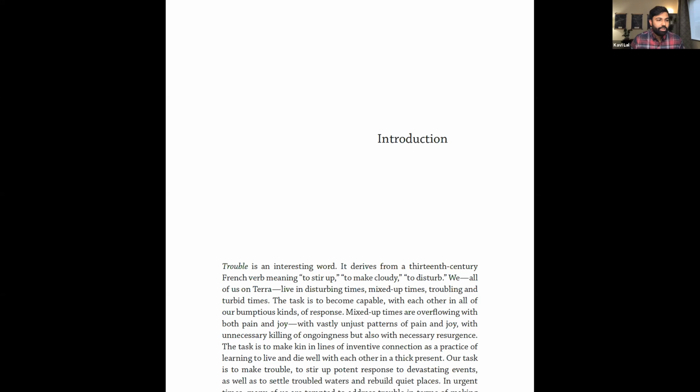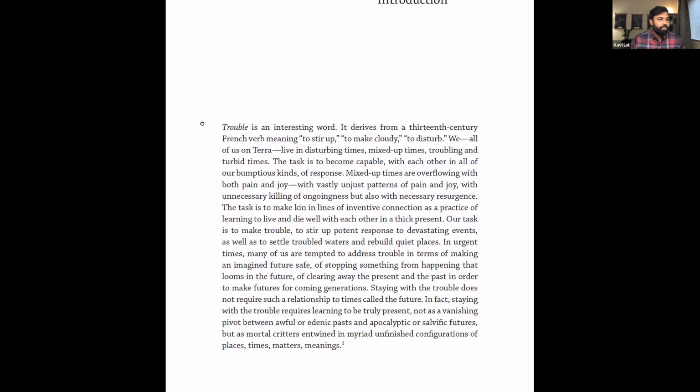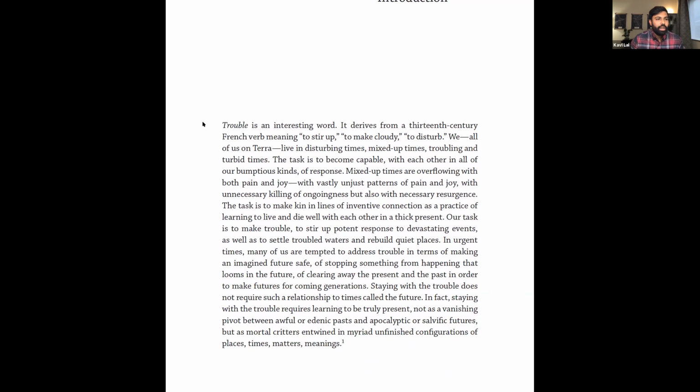Our task is to make trouble, to stir up potent responses to devastating events, as well as to settle troubled waters and rebuild quiet places. In urgent times, many of us are tempted to address trouble in terms of making an imagined future space, of stopping something from happening that looms in the future, of clearing away the present and the past in order to make futures for coming generations. Staying with the trouble does not require such a relationship to times called the future.